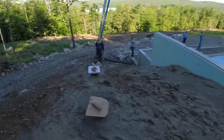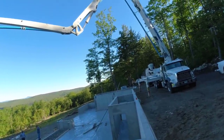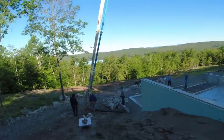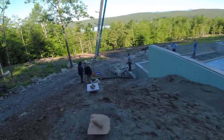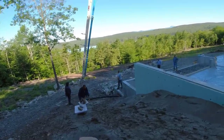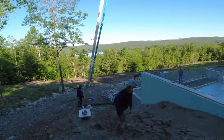Well, this doesn't usually happen when we're just dangle pumping. It doesn't usually plug up in the line in the boom. Usually it plugs up in the line after the reducer, so I don't know what he's going to do. It's happened before. He'll get it figured out.